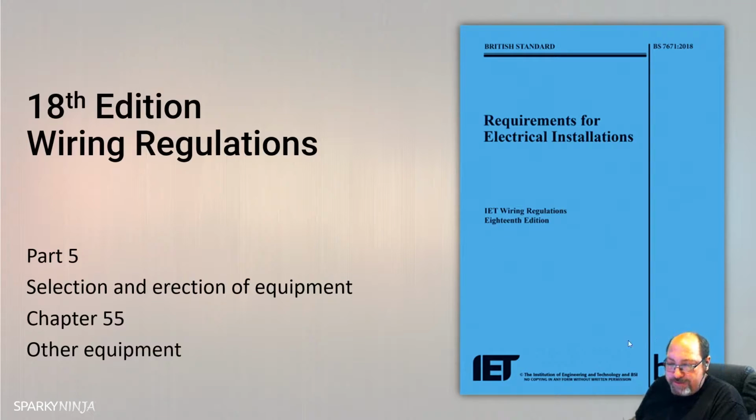It's got a little scope section there. It says it specifies requirements and recommendations for the selection and erection of low voltage equipment not covered by other parts of the regulations except for part 7.